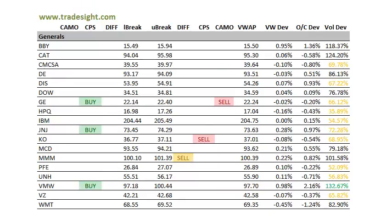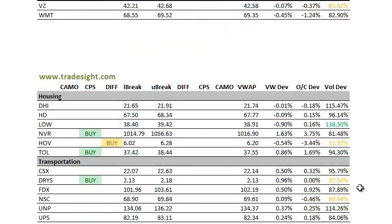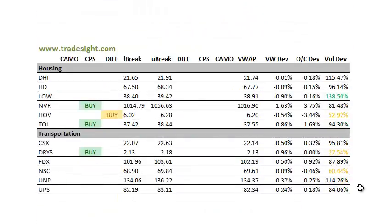The generals, again, fairly well paired off here. Not seeing too much. VMware's got a little bit of a volume bump here, up to about 132% of a run rate here, as of about 3:30 in the afternoon.